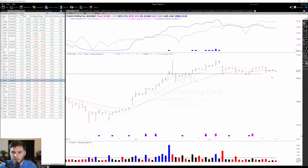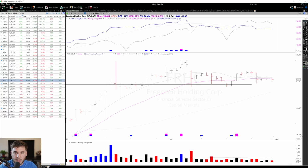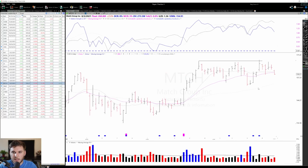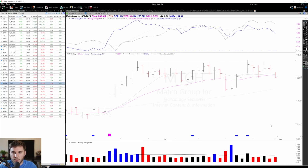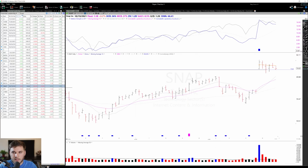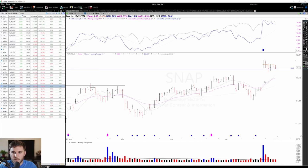FRHC going sideways on below average volume, but this day as well kind of breaks expectations a little bit because it had been moving up nicely, going sideways, and then in one day it gives all of it back. So this day right here is a little bit of a warning sign, although it wasn't on above average volume. MTCH also going sideways within this handle, but not a strong end to the week, although there's no huge distributive volume at this point. Snap already covered, but it's trending nicely and holding up above this pivot.